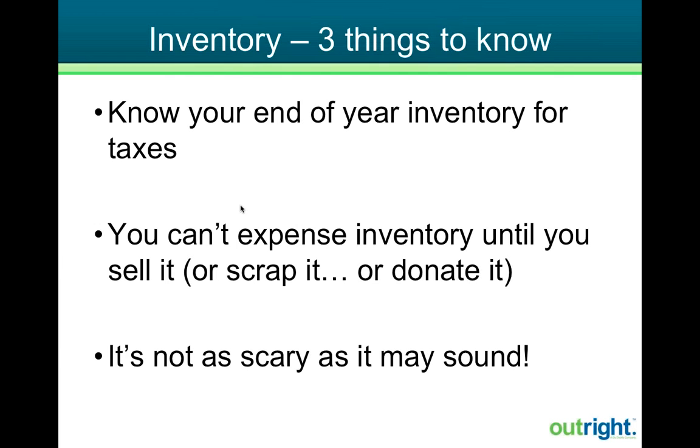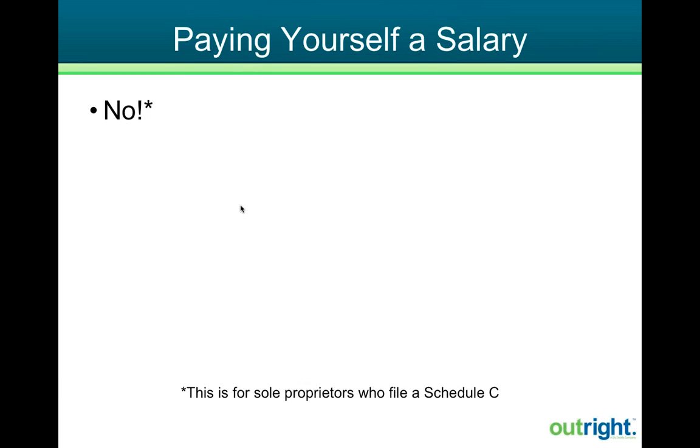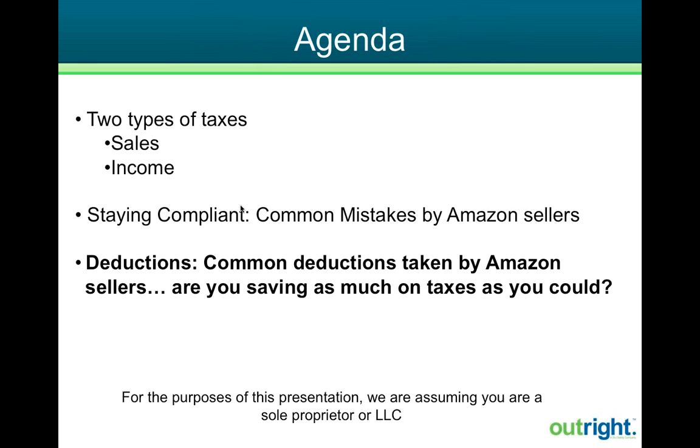But we've also seen people that just at the end of the year go around their house and see what they have left, and then they just remove that from the expenses they've compiled for the year and put it towards the next year's expenses. And the reason we say it's not as scary as it may sound is because the government tends to be pretty lenient around this one. As long as you're paying your taxes, and if some of the expenses end up in January instead of December or vice versa, it's not the end of the world. So just want to make sure you're aware of that.